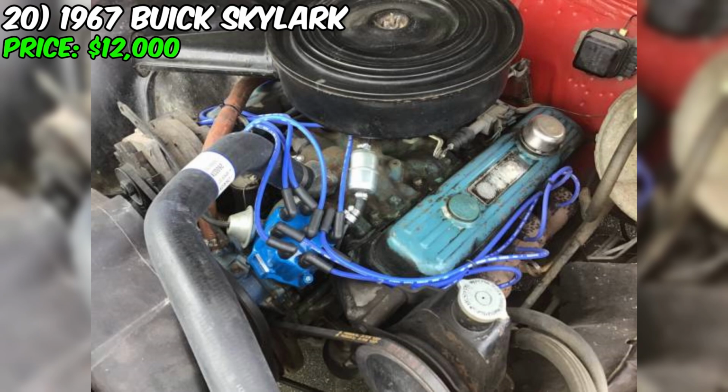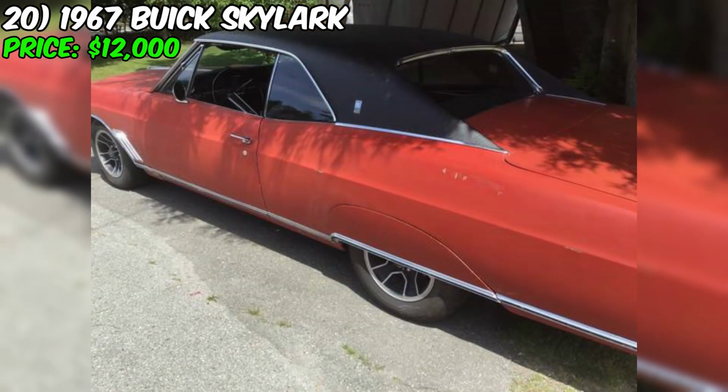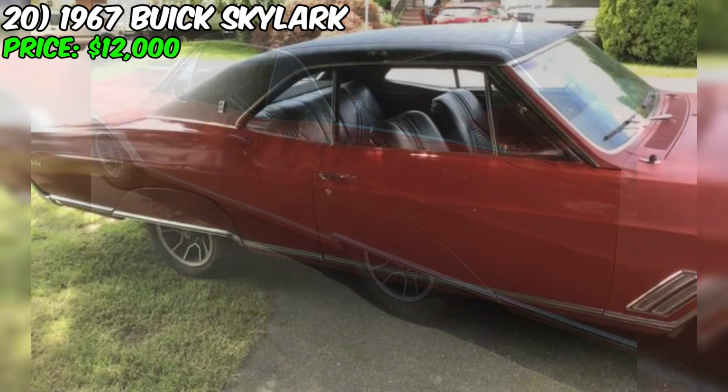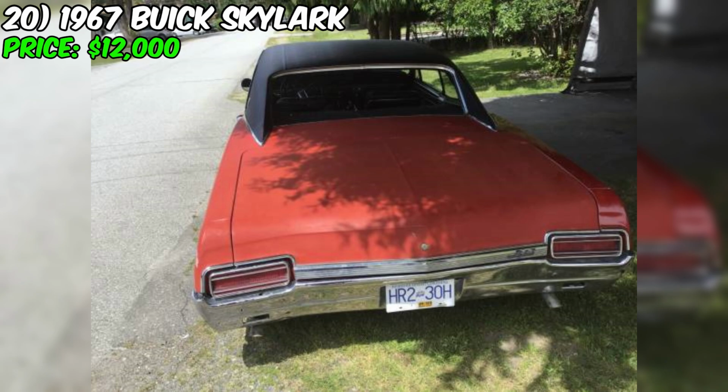The odometer shows 54,000 miles, which is pretty low for a car that's 57 years old. The Skylark sports a clean title and an eye-catching red paint job. However, if you're looking to give this classic a fresh coat of paint, be prepared to shell out some serious cash. Body shops have quoted the seller anywhere from $10,000 to $12,000 just for an exterior paint job, and a full frame-off restoration could cost up to $30,000.